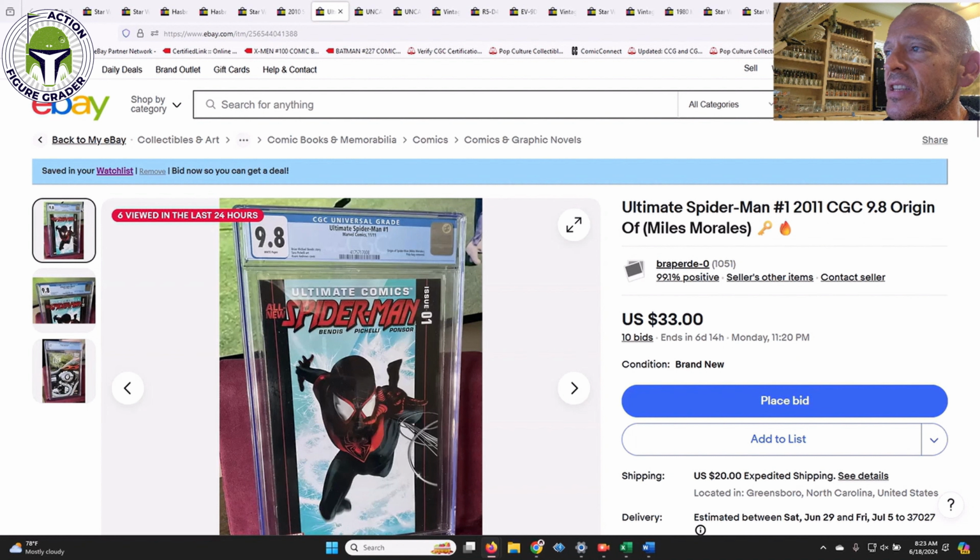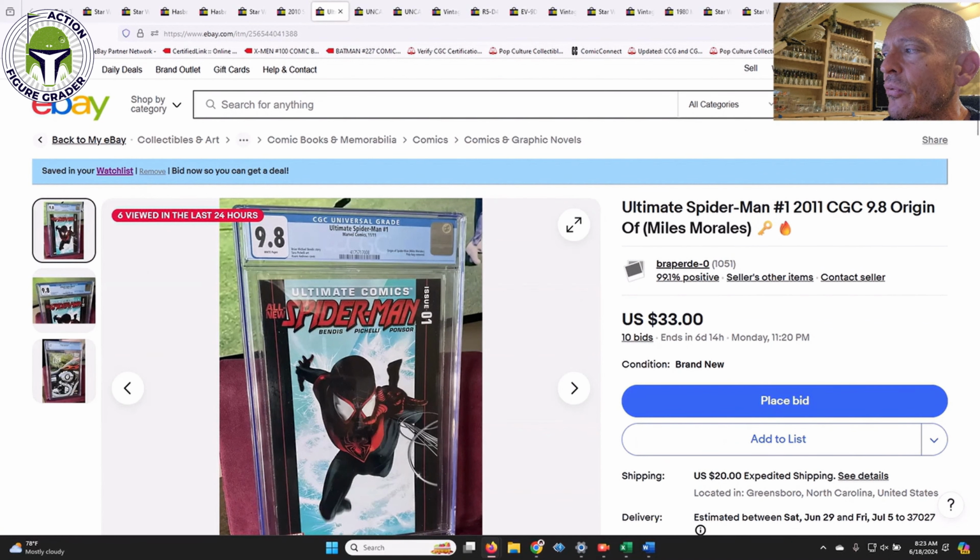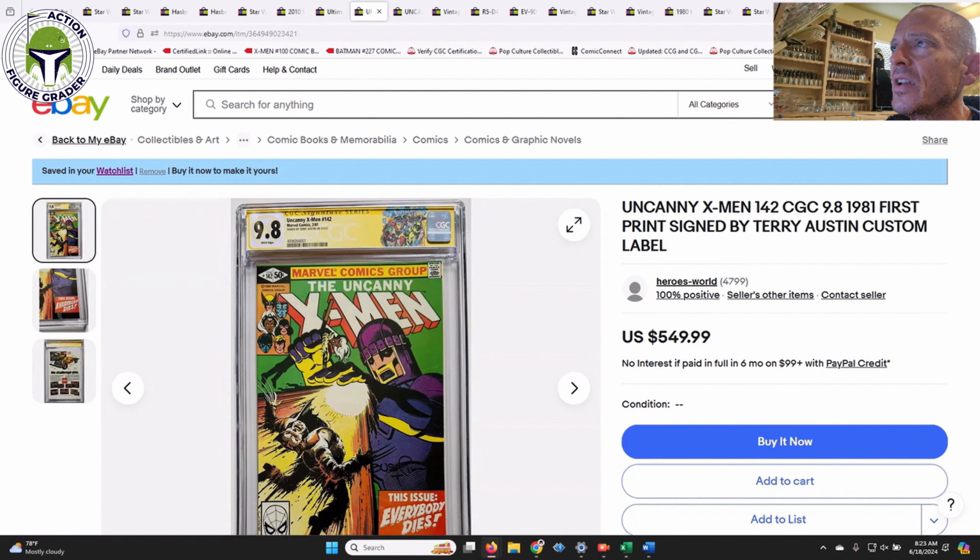This is at auction. This is Ultimate Spider-Man #1. This is the origin of Miles Morales. It's at auction. This one ends Monday evening, 11:20 p.m. Central Time, and it's got a black border. It's a very tough book to get in a 9.8. I mean, it's not super tough. It's a modern book, but it's the origin of Miles Morales. Pretty great cover, and it's at $33 right now. I expect this one to sell for $300 to $325, somewhere in that ballpark. If you get it for under $300, you're doing really well. That's a very, very nice book.